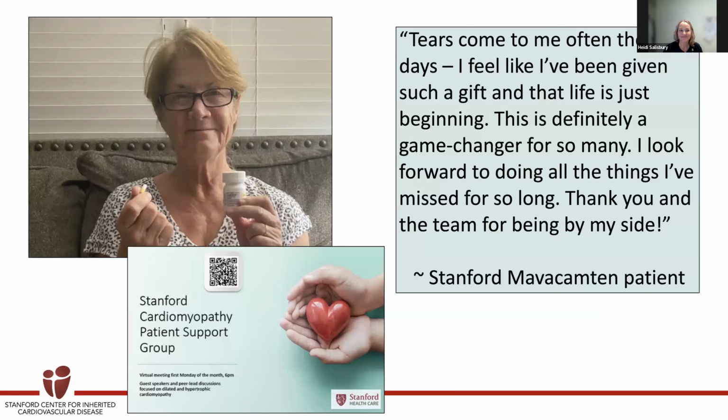Next slide. This is an example, a quote of a patient living with genetic cardiomyopathy. She's on a novel therapeutic that she learned about in a peer-to-peer support group. And she's holding her capsule here, which is a disease-specific medication. And she said, "Tears come to me often these days. I feel like I've been given such a gift and that life is just beginning. This is definitely a game changer for so many. I look forward to doing all the things I've missed for so long. Thank you and the team for being by my side."